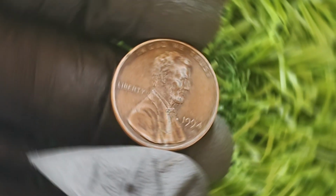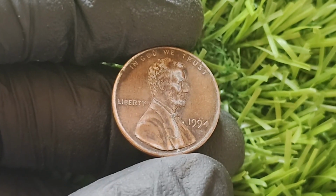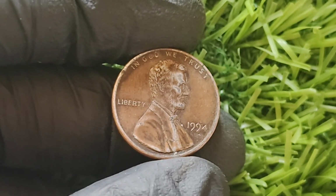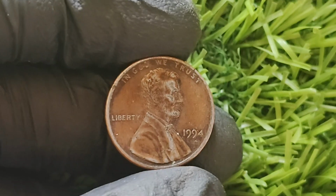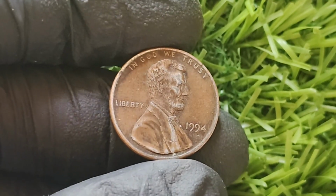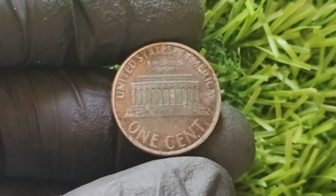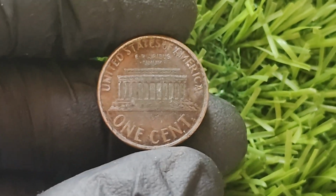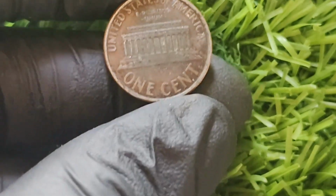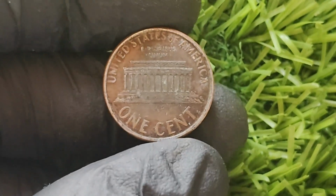Here's the part you've been waiting for. How can you tell if your 1994 penny is the one? First, flip that penny and check for the mint mark. If it doesn't have a D or an S, that's a start. It means it was minted in Philadelphia. Second, grab a magnifying glass and look closely at Lincoln's profile, especially his eye, jawline, and ear. Then look at the inscriptions. "In God We Trust" and "Liberty" should be crisp. If there's any visible doubling, like a slight ghost image behind the letters, that could be your million-dollar clue.